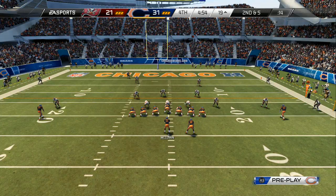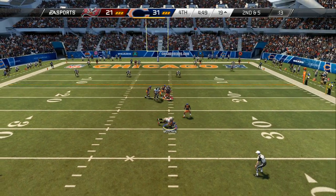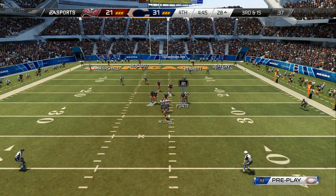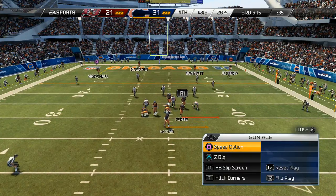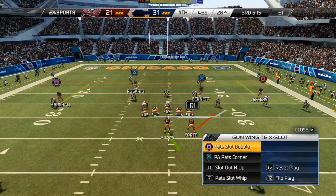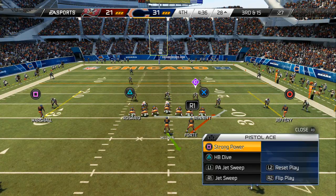So they complete that one, yet it's still second down. And they sack the quarterback. That's what all defensive coordinators love to see, when they don't have to blitz and one of their defensive linemen gets a sack without any blitzing. Let's go.